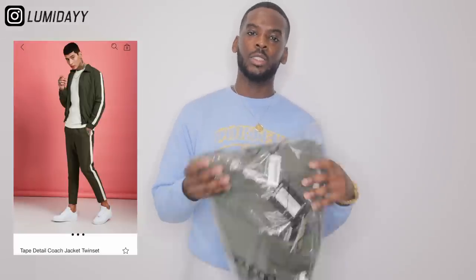First item from BoohooMan is the Tate Detail Coach Jacket twin set. So it's a coach jacket and it comes with the trousers. Got this in the size medium. And as I said before, I'm going to try the ASOS design white rib t-shirt.